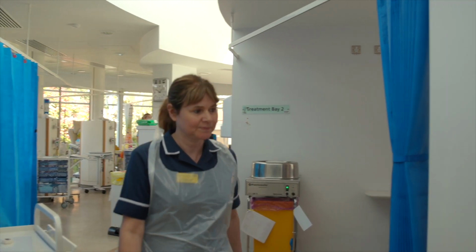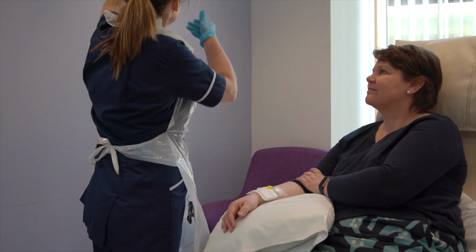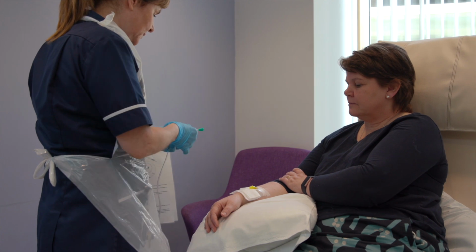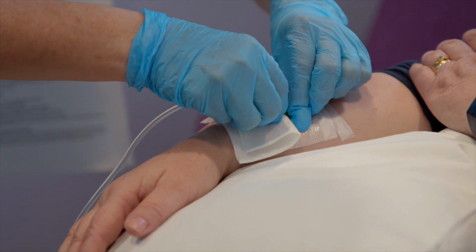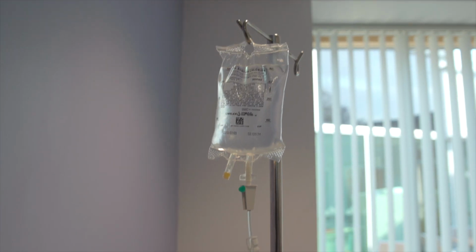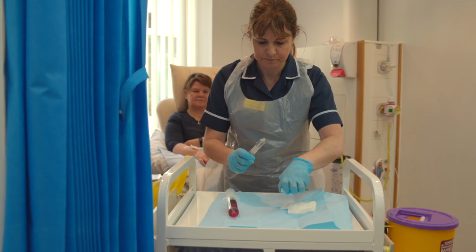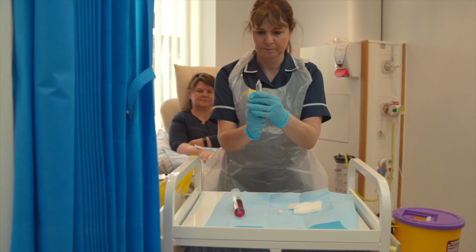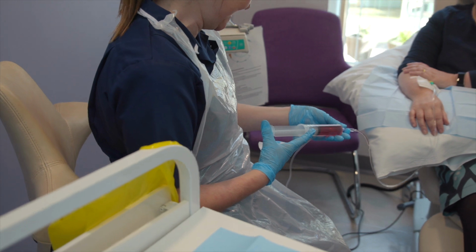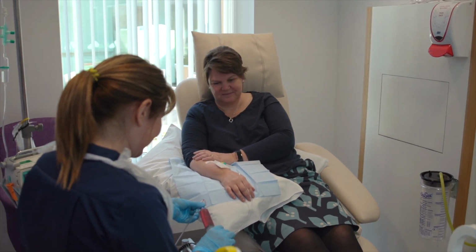SACT can be given in various ways, including by tablet, injection or via a drip. If you're receiving your treatment via a drip, the nurse will insert a cannula, a short thin tube, into a vein in your hand or forearm. In some circumstances, you may be offered a PICC line, which is a long, thin, hollow, flexible tube inserted into one of the large veins in the upper arm. Your consultant or nurse will discuss this with you if necessary.